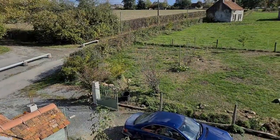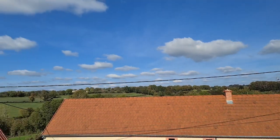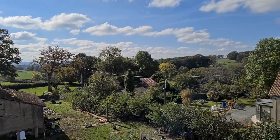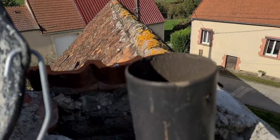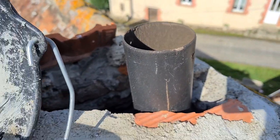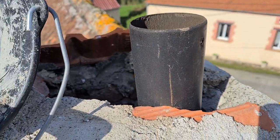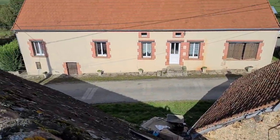There's a nice view when you get up here. This is what I'm working on. It's just cementing up this bit. Little pile of tiles. Just going to put them in there and cement it up. That's our neighbour's house, a farmer's.